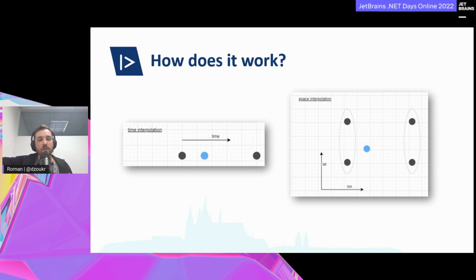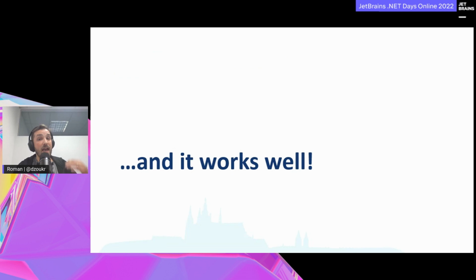Of course, you need to stop it somewhere. Otherwise, you would end up, for example, with 100 waves on shore, which is not really correct. So there are some limitations, but I think this is pretty important. Finally, we are using F# for some math. So good, and it works well.